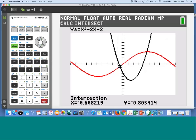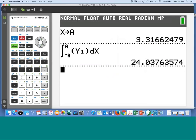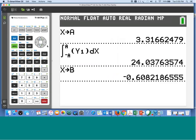And if you remember the procedure that we went through a few minutes ago about storing that value, we would do the same thing here, and we'd be in good shape. So X stored to, I guess we'll use our B again. And there we go. And we would do the same thing with the other point of intersection.